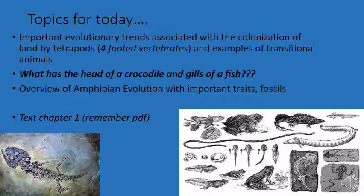What we're going to be talking about includes: what is a tetrapod, and what has the head of a crocodile and gills of a fish? Why does a certain important transitional fossil help us tell the story of the transition to land and the subsequent colonization of land? And we're going to give you an overview on amphibian evolution with some other important fossils.